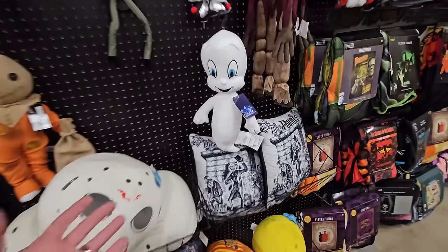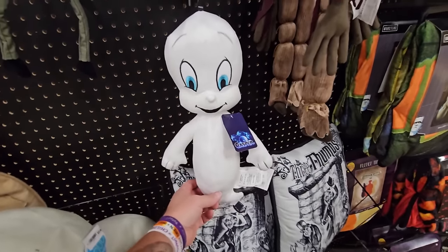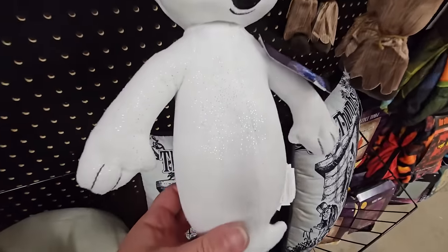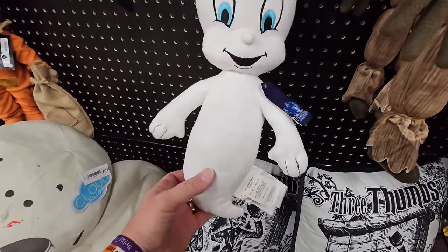And look at this. What the heck? This is the first time I've ever seen this in a Spirit. It is a stuffed Casper. How cool is that? He is $34.99. You know what I really like about him? Even though he's white, he has that sparkly material like on the original Ghostface costume.